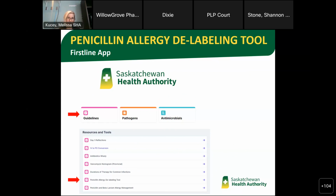Lots of great tools on this app. They have clinical practice guidelines. They have all of our local antibiogram data, which is really important when we're prescribing antibiotics to know what our local resistance patterns are. And then recently we added the Penicillin Allergy Delabeling tool onto the First Line app. And so if you go into guidelines and scroll down, you can see the Penicillin Allergy Delabeling tool at the bottom there.